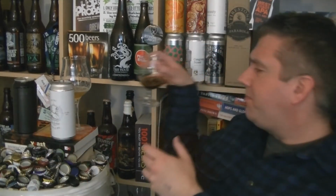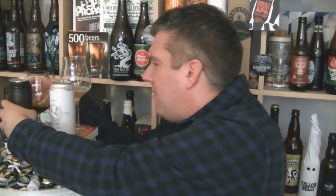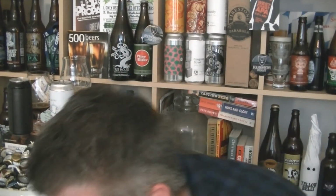Out of the two, I think I'm going to go with Glory. But it's a really solid stout. People are saying it's a bit boozy, and I'm not finding it massively boozy. No heat or anything like that.